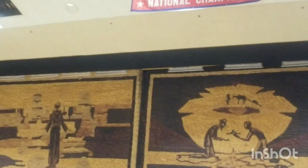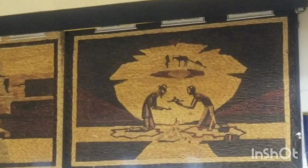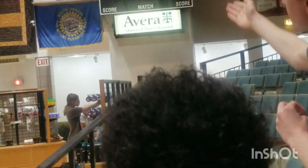Over onto this other side, starting with the one farthest to the right, that is showing the Native American and then the settler, and they're exchanging a plate of food over a fire, just representing the early days of South Dakota, when the relationship between the two is just starting to form, still in the early stage and a bit fragile. So that's what that's representing.